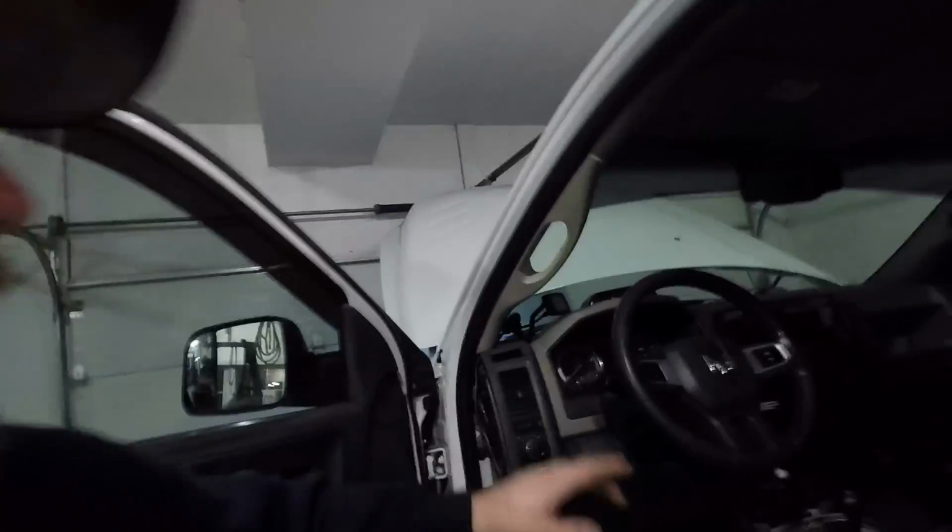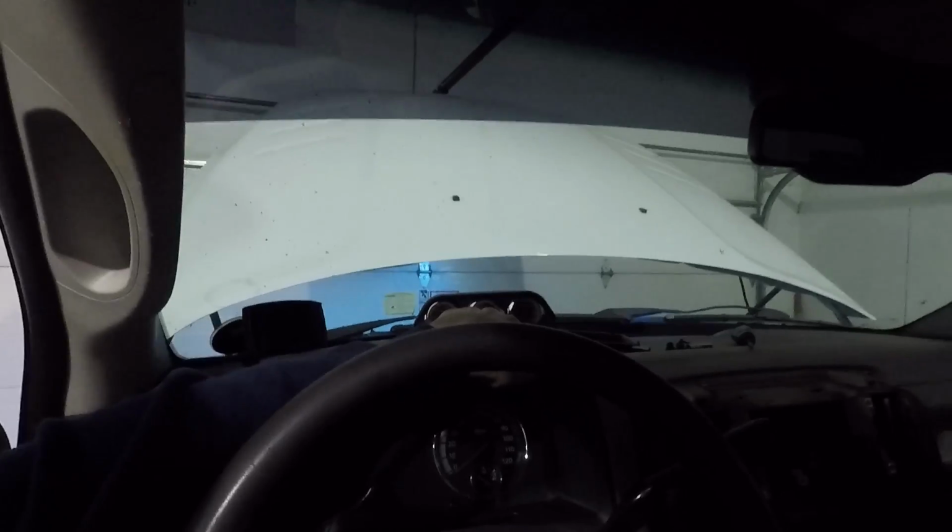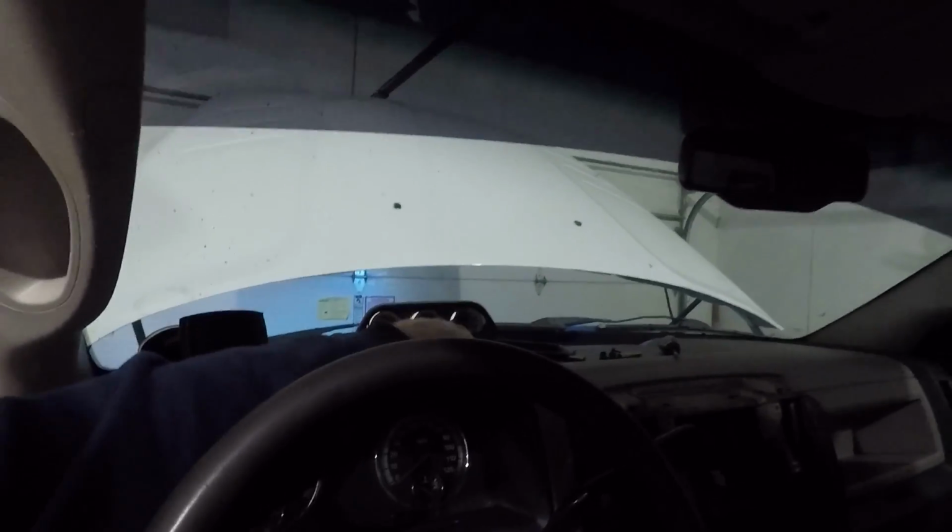Maybe tonight, we'll see. I really hadn't decided yet because we have our other gauge pod up here, whether to put it up there and put the fuel pressure down here. I still don't know that. So that's kind of the game plan for tonight.